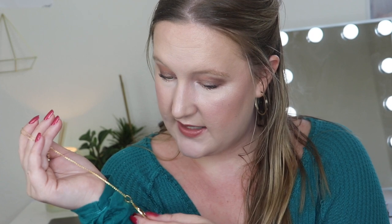So let's see. So this is the 18 karat gold over silver heart necklace. This has a retail value of $75. Wow. It does seem like it's good quality. I've gotten a lot of jewelry boxes before, and sometimes the pieces just seem kind of cheap. I'll just be blunt, but these don't seem cheap.